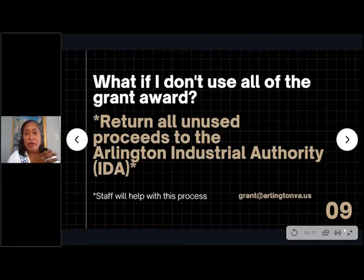And what if you don't use all of the award? You've used a portion of it, but you found that things weren't as dire, you didn't need to use all of it. Please do return all unused funds or proceeds back to us, to Arlington Industrial Authority, and reach out to us and staff. That grant@arlingtonva.us is the best way to reach us, and we will help you with that process, because you'll have to be able to show what all of the expenditures are. So just keep that in mind.